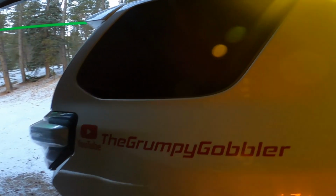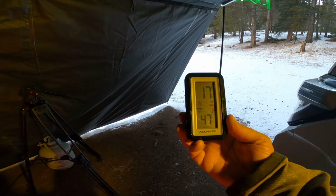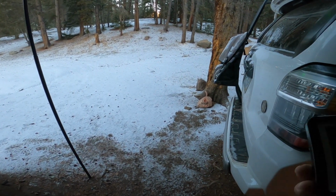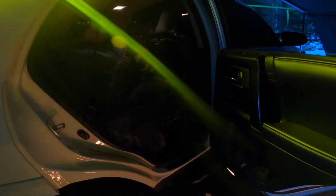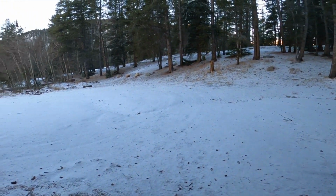Well, good morning. Probably can't see that, but it's 17 degrees outside. It was actually 15 when I woke up this morning, and it was 32 degrees inside the 4Runner. But I remote started twice, and now it's 47 degrees inside, so you can see what that remote start does for you to take the edge off in the morning. And so I came out here, started a fire, and let's go take a look out here, see what the morning looks like.